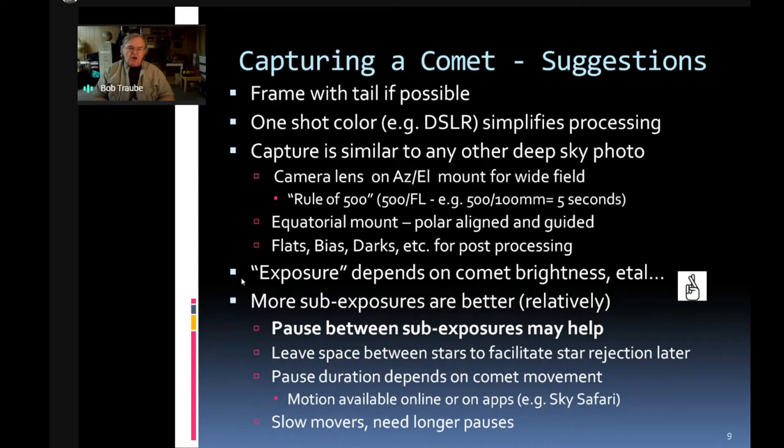I would suggest that you pause between sets of LRGBs. So you take an L, an R, a G, and a B, and then pause a while, and then another LRGB and pause a while. You want to make sure that all those different colors are found at the same location on the image for each of your subframes. And then you want to pause to let the comet move to a different location and then take some more L, R, G, and B images. So when you were finished, you wouldn't stack the L's together and the R's and the G's and the B's together like you usually do. You stack L, R, G, and B from that particular group at once.